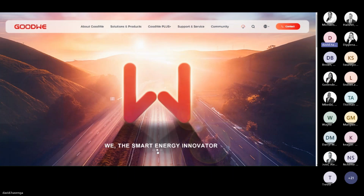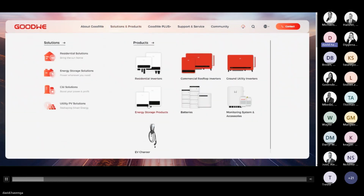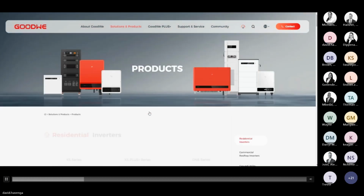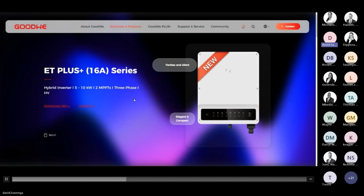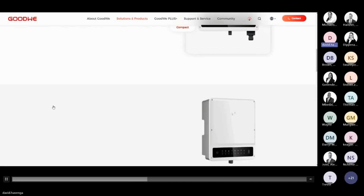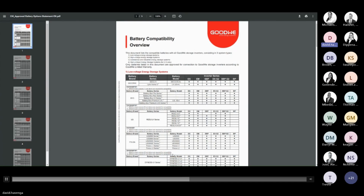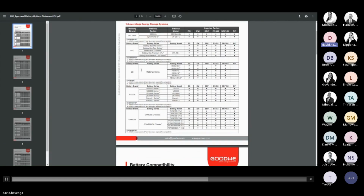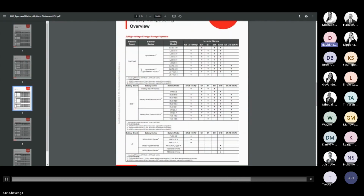Now just a quick look to see where you can download. On GoodWe.com, you can just go to our website. You can go to solutions and products and select your specific product. Here you can find the inverter, simply select it, and then say download PDF. That will take you to the bottom of the page where you can download your battery approved statement. You can download the user manual. You can download the data sheet. There are also certifications and other things you can download there if required.